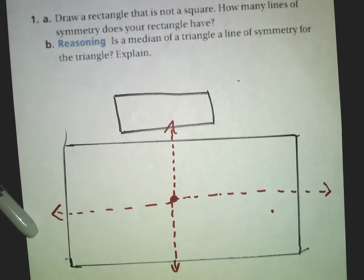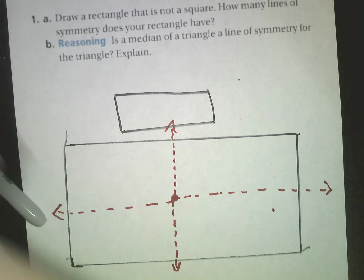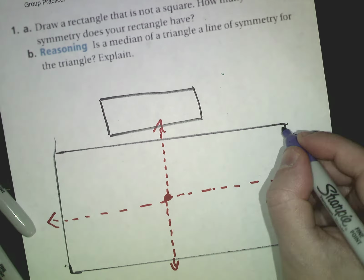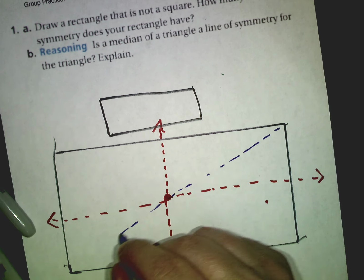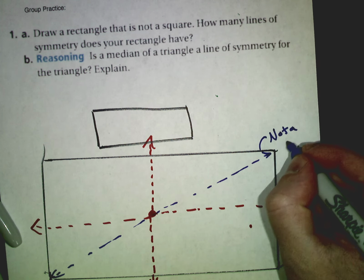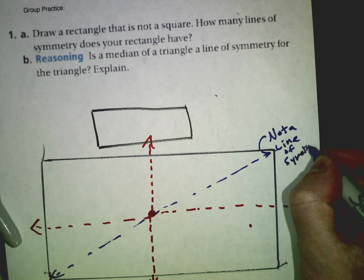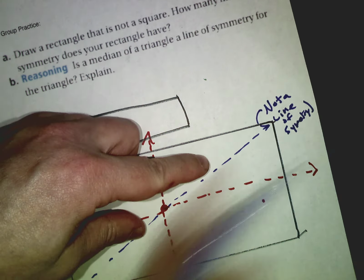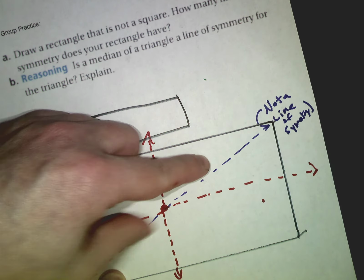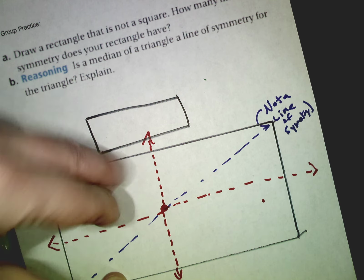Now, are there other ways to cut this? Imagine cutting with a scissor. One way I'm going to mark that is not correct. Let's do it in purple, because purple's not correct in my book. I can't do this. This is not a line of symmetry, because this triangle here goes like this, and this triangle goes like this. Even though they're congruent, they're the same triangle, they're not opposite of each other. I'd have to flip this one like that.